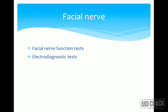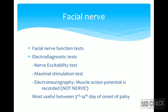Now, facial nerve function tests. There are various tests to test the function of the facial nerve. They are broadly divided into 2 categories. One is the electrodiagnostic test and the other is the topodiagnostic test. First, we will look at the electrodiagnostic tests. In that, the first test is the nerve excitability test. Now, what is the nerve excitability test? It is the minimum amount of current which is required to stimulate the facial nerve.